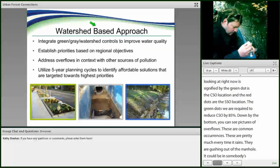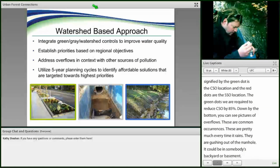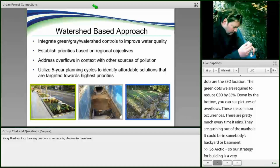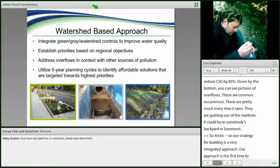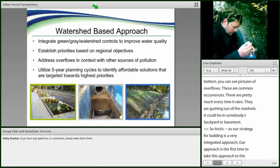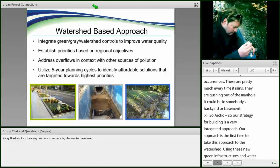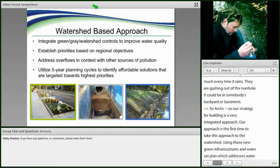So our strategy for dealing with these issues is a very integrated approach. Our consent decree allowed, really for the first time in the country, this adaptive approach to managing water in the watershed. So it's using traditional gray infrastructure, new green infrastructure strategies, and watershed controls. This watershed plan basically addresses water pollution and takes other sources of pollution in context with the overflows.